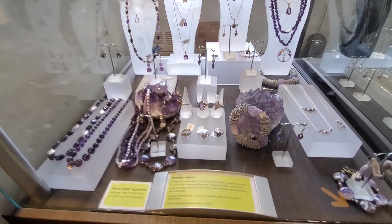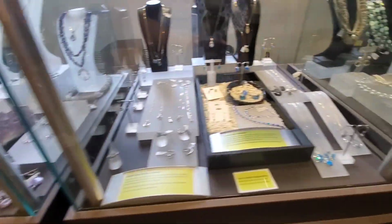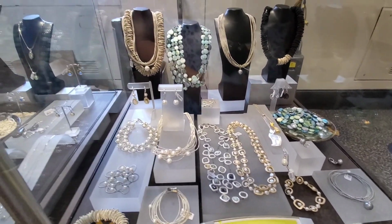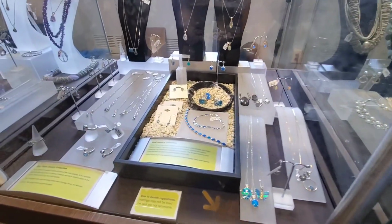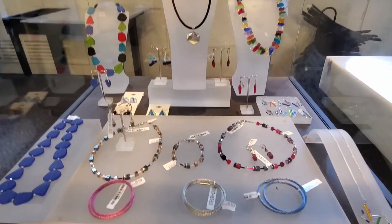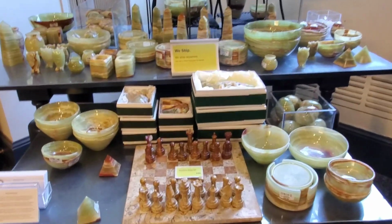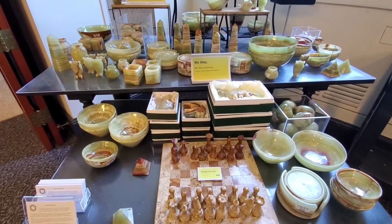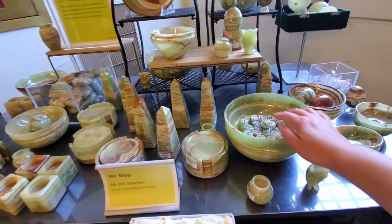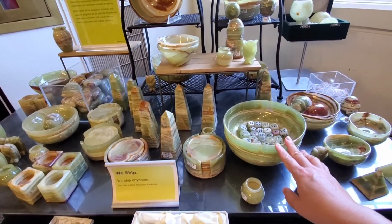Get all this jewelry that is carved out of the amethyst. The purple rock. Very nice. Very nice. Beautiful. Beautiful, colorful necklaces and bracelets. Wow, look at all these bows. Wow, even the dice are carved out of, it looks like marble, but I don't think it is.